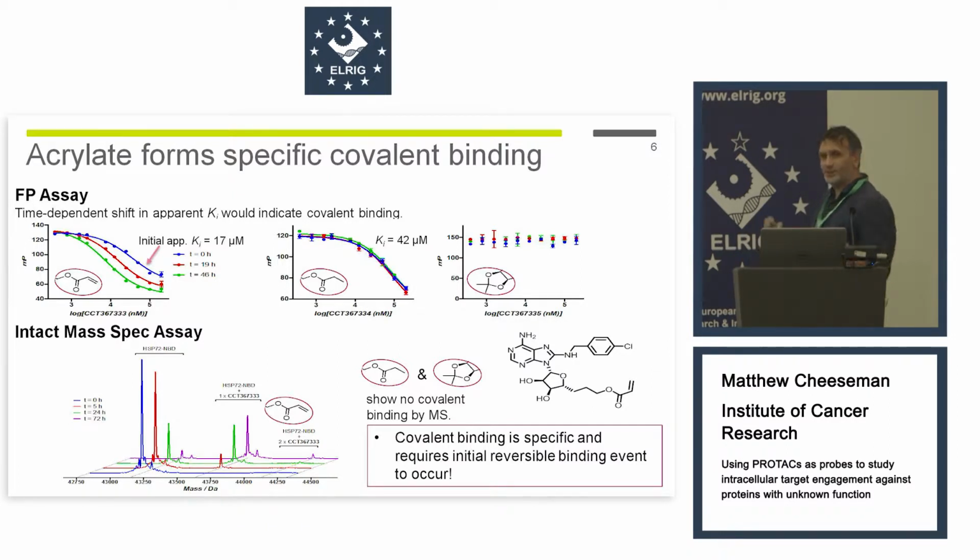So you do these classic validation experiments when you're doing this kind of thing. If we take out the double bonds, so we can't form the covalent bonds, you can see over the same time course that there is no shift in Ki over time. And if we block the reversible binding, so we knew lots and lots about the binding mode of these molecules, these two hydroxyls are very crucial for how the molecule binds. So we block that, and you get no covalent bond formation. So this was quite satisfying.